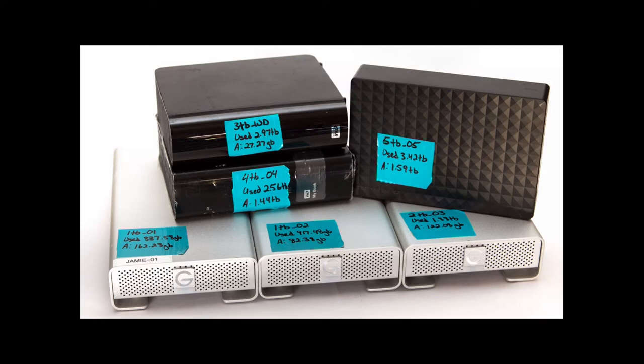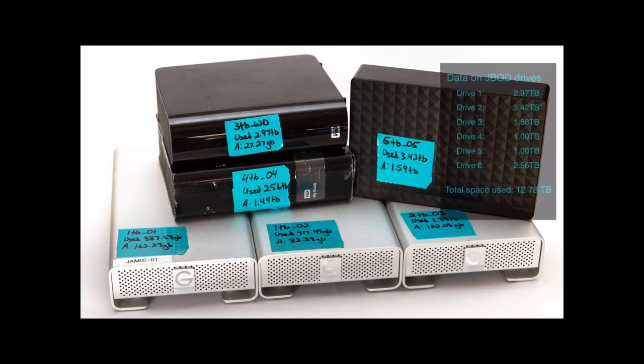And it's got a whole bunch of drives. And the first thing you want to do is total up how much is stored on each one of these. And we've added them up, and it comes to about 13 terabytes. So you've got 13 terabytes of storage. That's the first thing we need to know. That's how big a drive this person would need in order to store everything in one place.